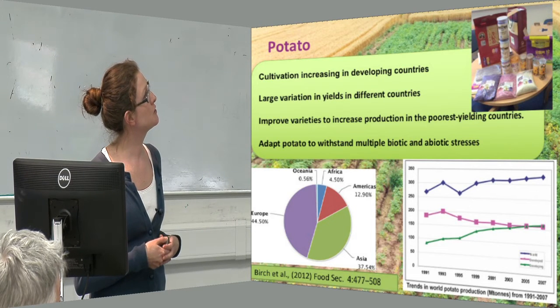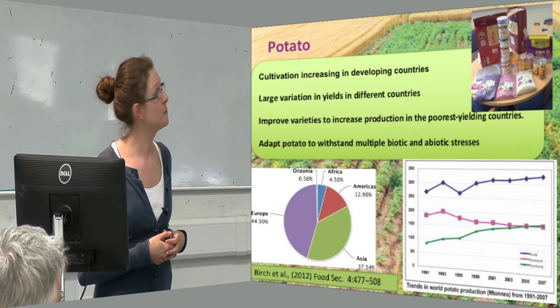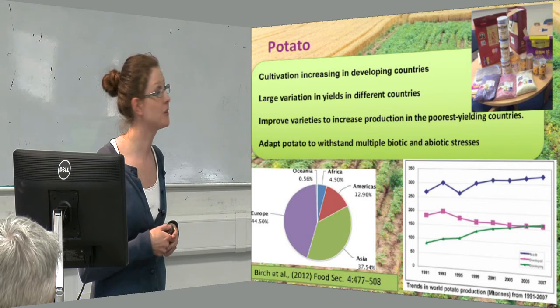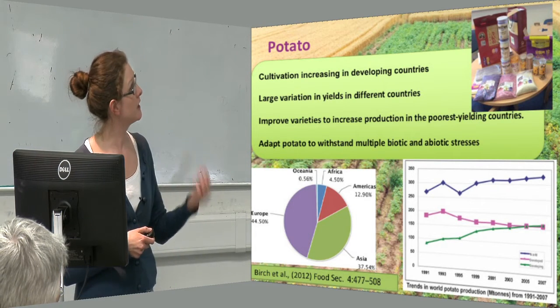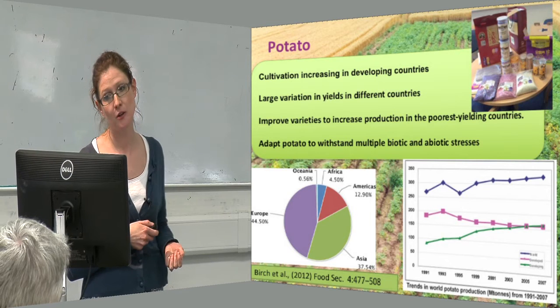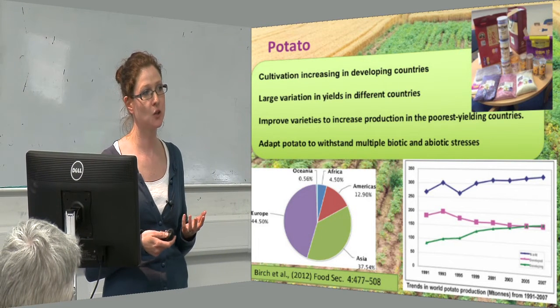But they're not quite as good for getting their yields up yet in the developing countries, and we are helping them with that. We have collaborations, and they're also very interested in reducing their inputs and increasing their resistance to biotic and abiotic stress. So the same aims and goals as we have.